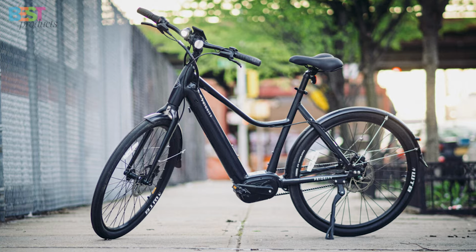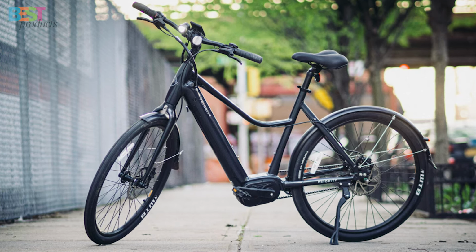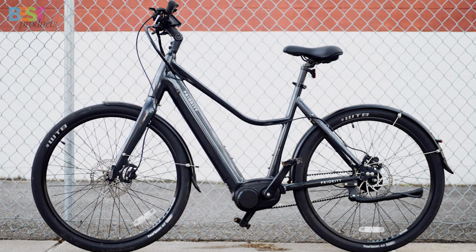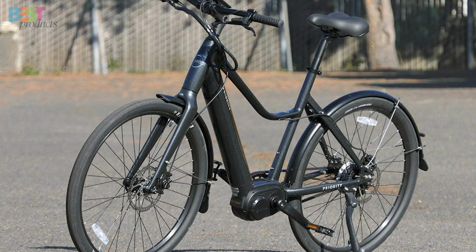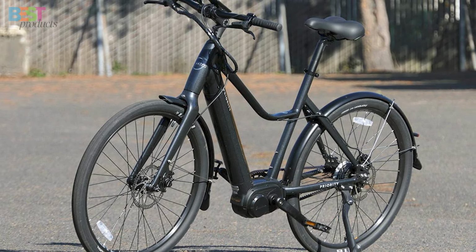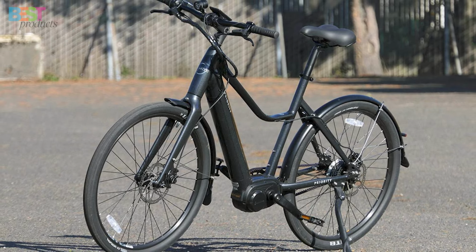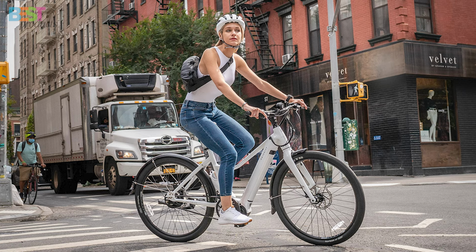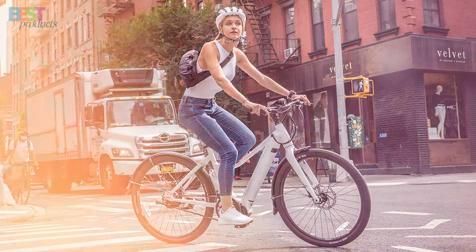The Priority Current e-bike features a 500-watt mid-drive motor that delivers 140 Newton-meters of torque, a 48-volt 10-amp-hour battery that gives you up to 60 miles of range, and a belt drive system that is rust and grease-free. The Priority Current e-bike also has hydraulic disc brakes, a CVT internal hub, an LCD display, and integrated lights. The Priority Current e-bike is a gorgeous and reliable e-bike that will make you fall in love with cycling all over again.